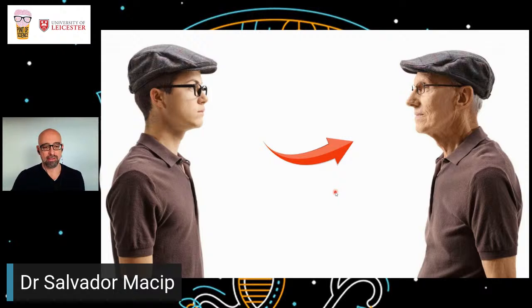So my guess is that in the short to mid-term future, we will see drugs that manage to stop the biological process of aging, and therefore revert or delay some of this degeneration that we see in tissues, whether it's the brain, the liver, the muscle, or whatever. But we are close to a drug that could be tested in humans in the next years.